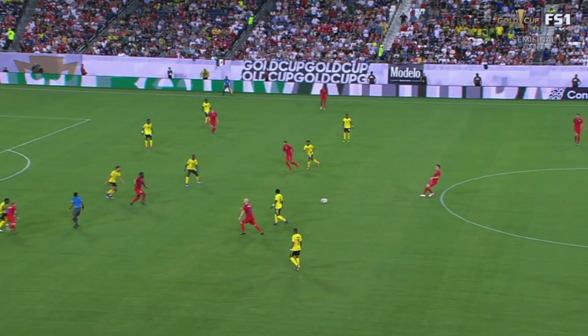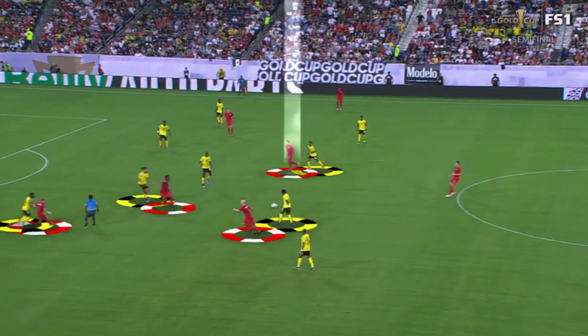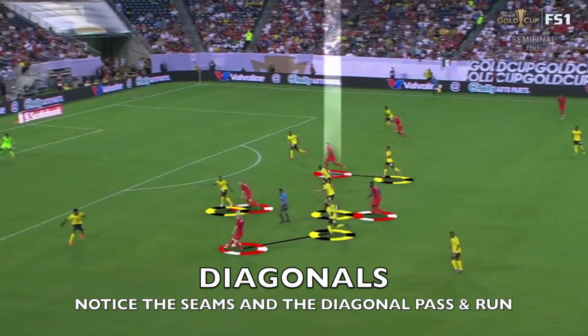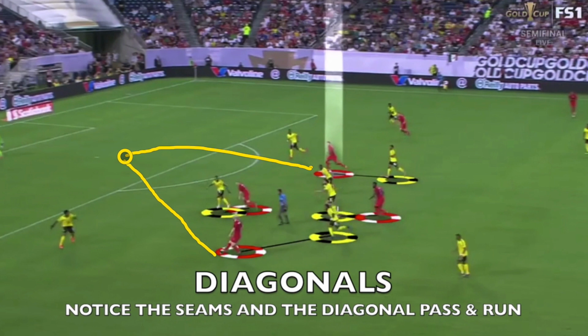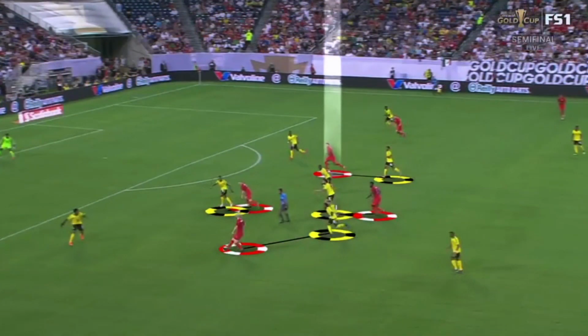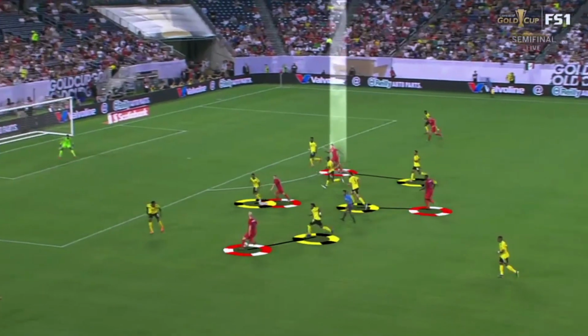Again, we're going to check this out. McKinney is the guy right here who looks like he's being beamed up. Notice the angled run and the angled pass. It's all about diagonals. So you notice the seams and the diagonal runs.